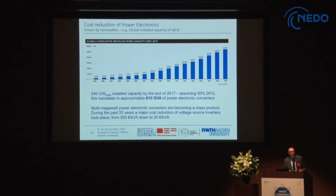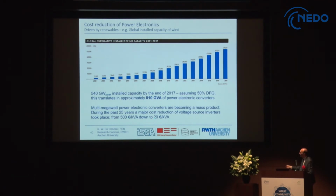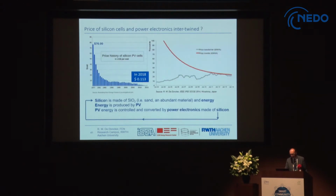Meanwhile, the cost of power electronics has collapsed dramatically because of the fact that we have installed by 2017 810 gigavolt ampere. Giga is 10 to the power of 9 of power electronic converters for wind turbines. And therefore, the cost of medium voltage converters has gone down of 500 euros per kVA down to 20. And actually this year, I can get prices of 12. So the converter station has to come down in price dramatically.